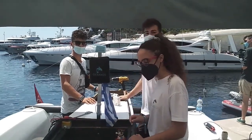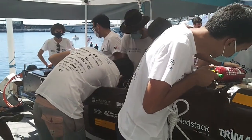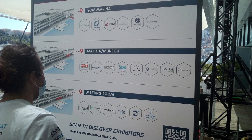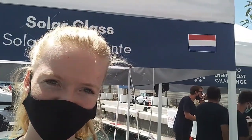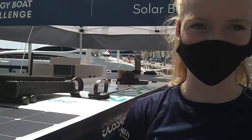You're from Greece? Yeah. Okay. We are from Solar Boat Twente and we're from the University of Twente in Enschede, a city in the eastern part of the Netherlands. Okay. The amount of girls applying for the university is increasing, and so we want to increase the number of girls on our team, because girls in technical positions, it's very important for the future.